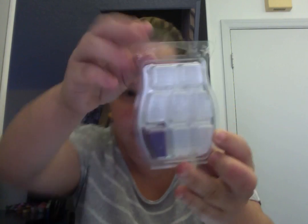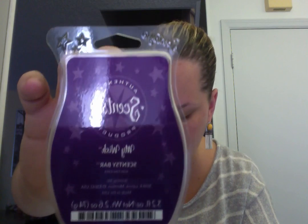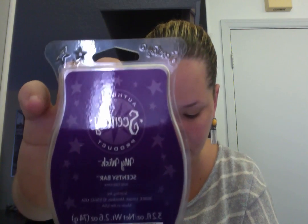Then I melted My Wish, which I only have one left in this bar. So thank you, Megan, for sending me that other bar. I really like My Wish. And this one is going to be discontinued after this month. So My Wish is a confection of earthy fig, sweet violet, and playful marshmallow that will have you wishing for more. I really like this.